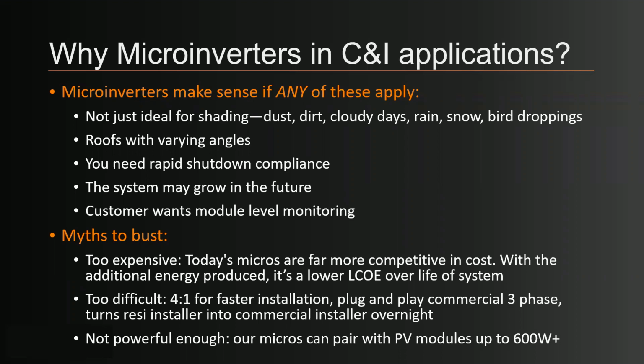Another myth is it's not powerful enough. Well, our microinverters compare with PV modules up to 600 watts. And we have the plus at the end there because a more powerful PV module isn't going to adversely affect our microinverters.